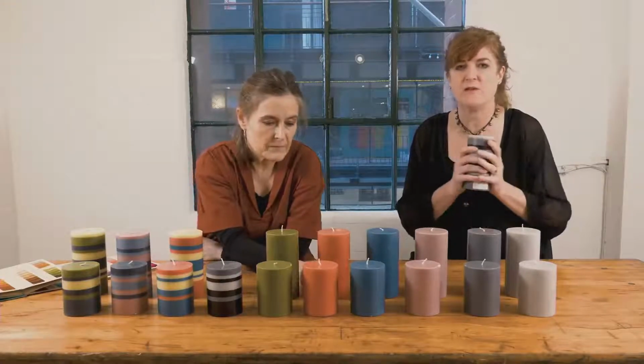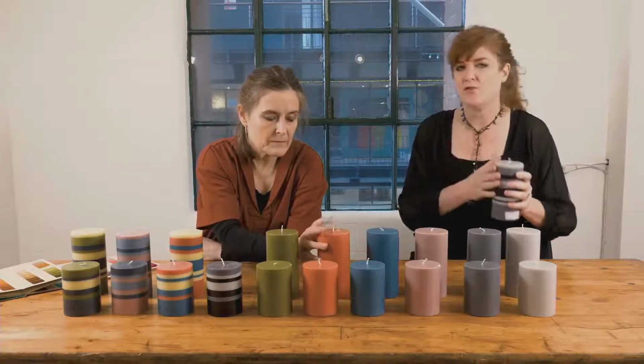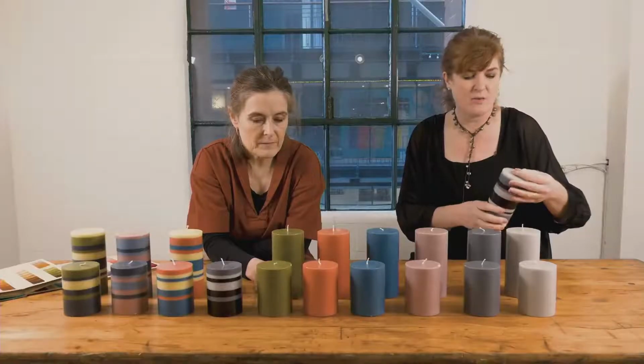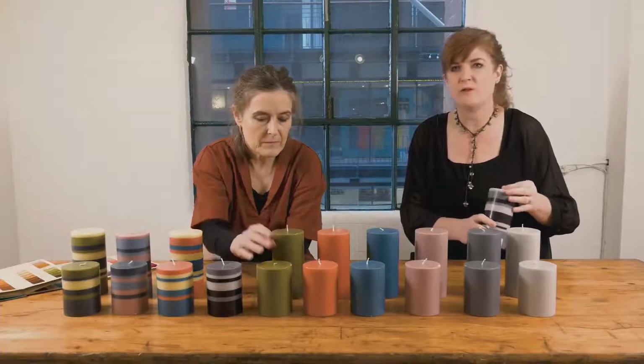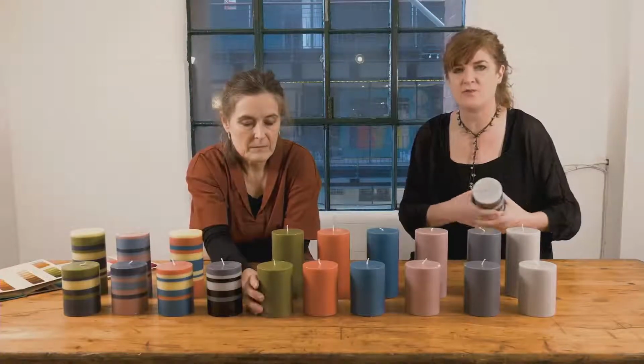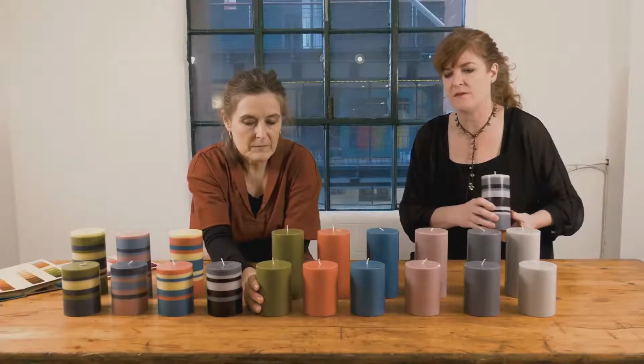Stearin wax has many advantages over petroleum, soy and other paraffin-derived waxes because it burns incredibly slowly, it doesn't drip and it doesn't smoke. They have a 100% cotton wick, which has no lead or metal elements inside it, and all the colours used have ecological properties.